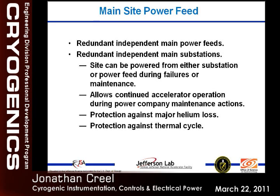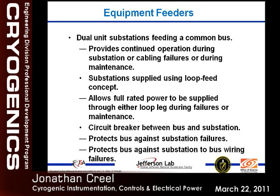Because what it allows you to do is, if you have problems with one of your substations, you can power from either one, at least enough power to keep, for example, the cryogenics equipment running, which is what keeps all the helium in the tank. And if you size things properly and install them properly, it may even allow you to continue accelerator operations. This is something we got involved with at the baseline with S&S, because we really like to see things like dual unit substations feeding a common bus. Now I'm going to list a few things.